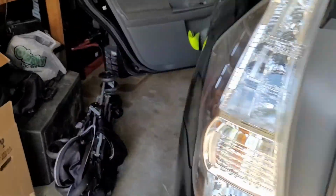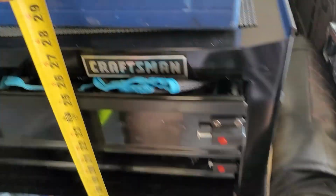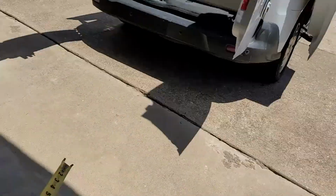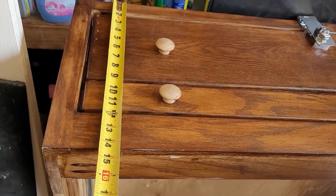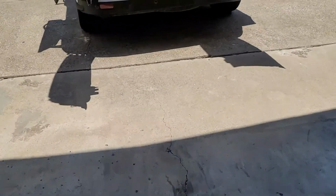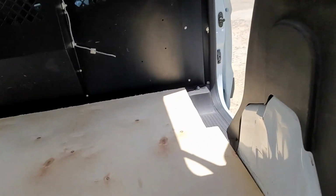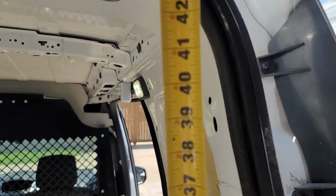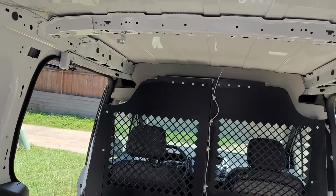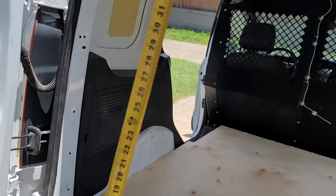Let me measure the height of this one. The reason why is a 27 plus 27 plus, let's say 15, that's 30, 42. So 42 is going to be right exactly to the top of it. So if I put the drawers and I put that big box on top of it, it's gonna be to the top.